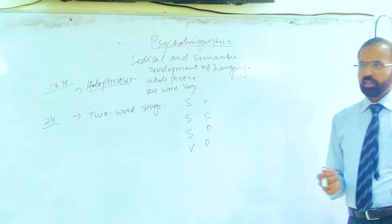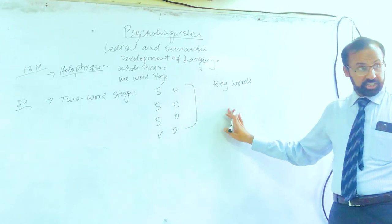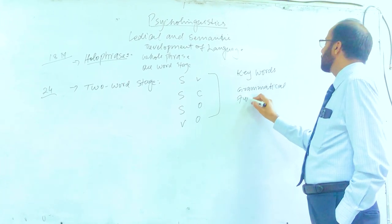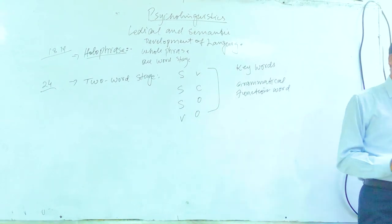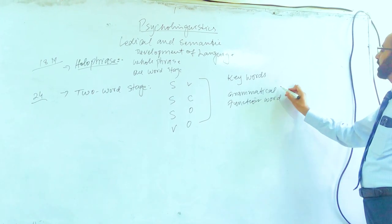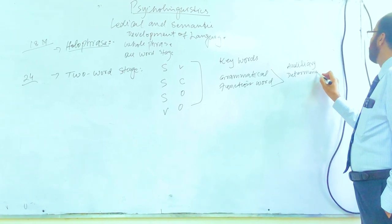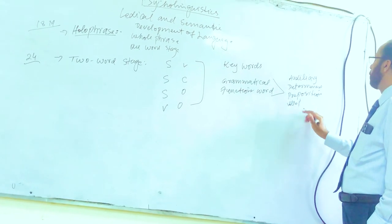Now at the two word stage, children use keywords and they omit grammatical function words. Now, can anybody explain to me what these grammatical function words are? Anyone? Basically, number one, you can say auxiliary. Adverb. You can call determiners. Maybe prepositions. Or let's say allomorphs.